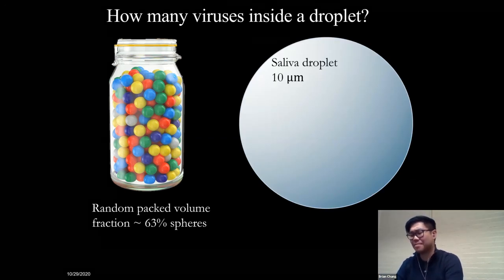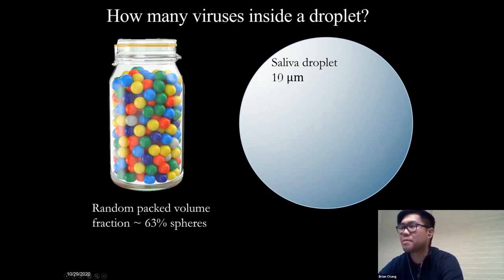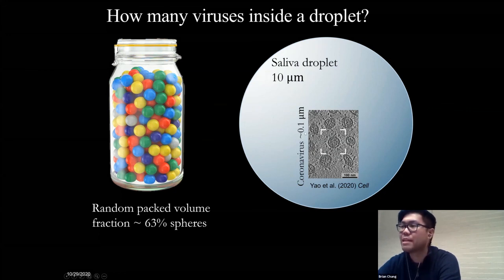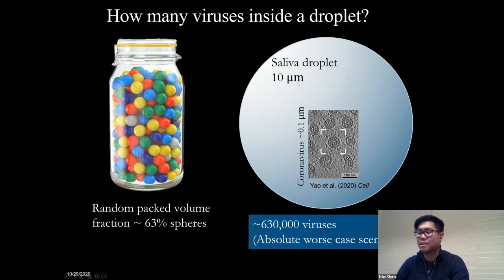So a lot of these droplets are said to be spread through aerosols, and generally aerosols can be around 10 micrometers in diameter. And so if you consider a coronavirus size of around 0.1 microns, or about 100 nanometers, you can fit about 630,000 viruses inside a 10 micrometer saliva droplet. And a 10 micrometer saliva droplet is almost 10 times smaller than the width of a human hair. It's probably the smallest thing you can see with the naked eye.